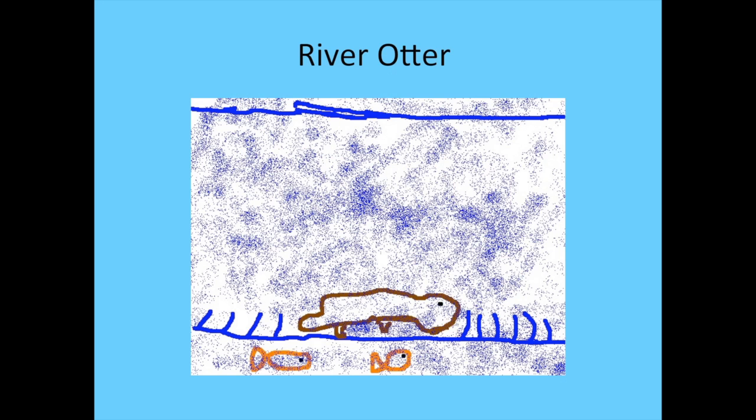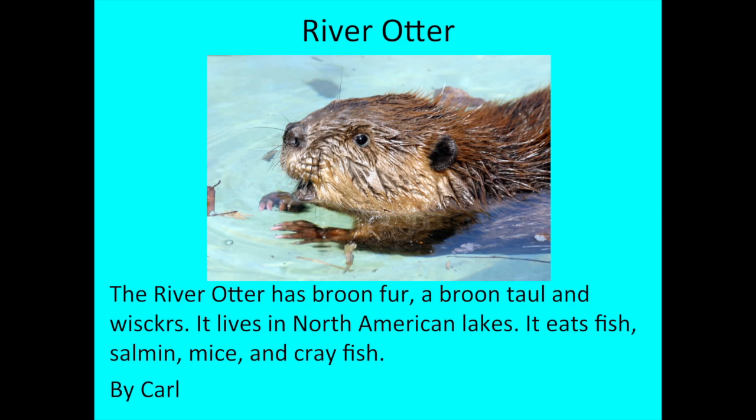My name is Carl. The animal I research is the river otter. The river otter has brown fur, a brown tail, and whiskers. It lives in North American lakes. It eats fish, salmon, mice, and crayfish.